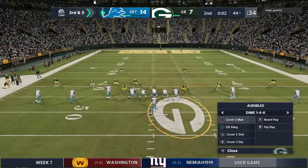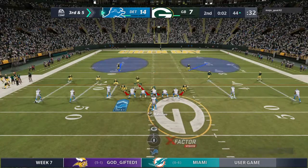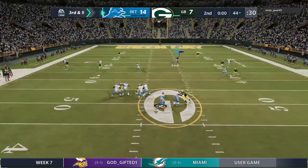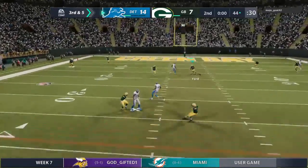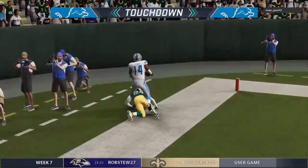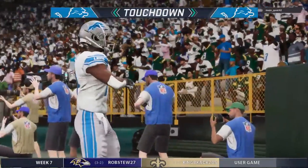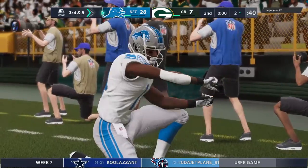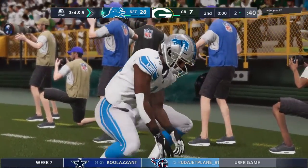And it looks like we've got a dime set here defensively. 6 DBs in the game. Final shot before the half from Mahomes. Eluding the pressure right. And that is caught. Touchdown, Detroit. Chris Godwin as time expires in the first half. And the Lions add on to their lead.